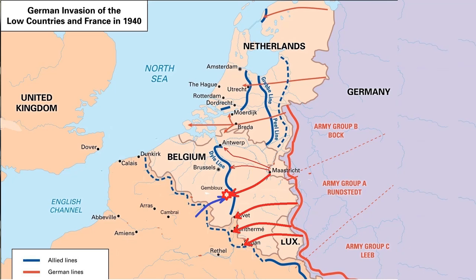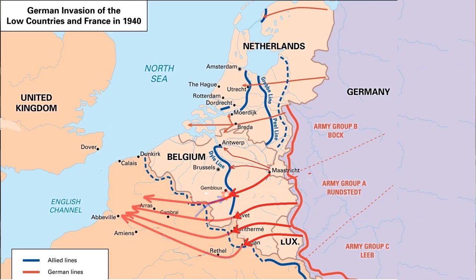Did that make any difference? After all, the French line further south had collapsed completely. Well, it might have done. If the Germans had broken through at Gembloux, it would have been game, set and match to the German army. There would have been no way for the Allied armies trapped in the north to fight their way south.